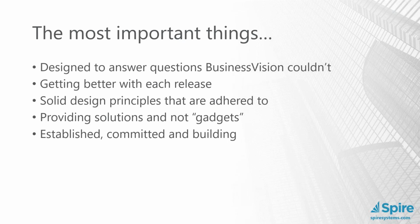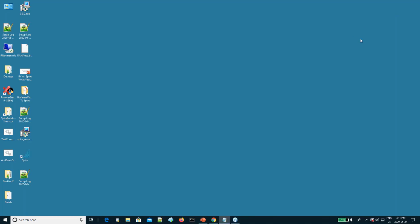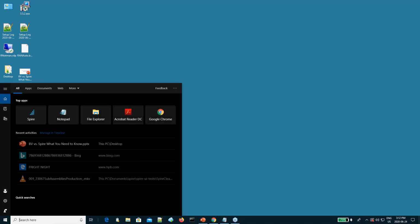Our goal here is really to provide solutions to problems, not just gadgets, meaning that in our development meeting, when we talk about a new feature, we want to know this is going to provide value. We're less concerned about whether or not it looks as good as something else, looks aren't really the primary thing. It's all about what value do we provide. So we're really an established company, making better software, and we've been doing it now for quite a while. I think that's it. So let's jump out of here, and I'm going to start up Spire.